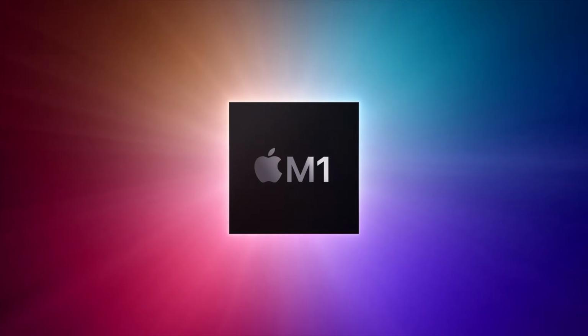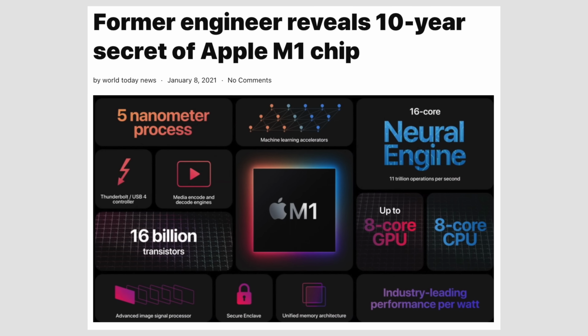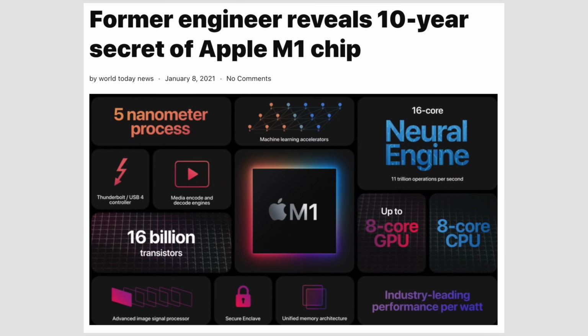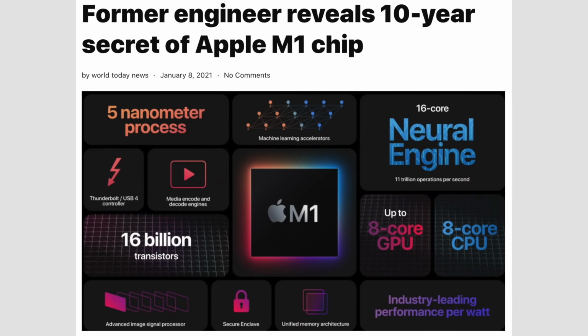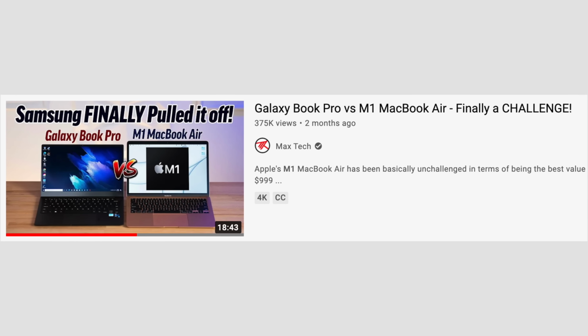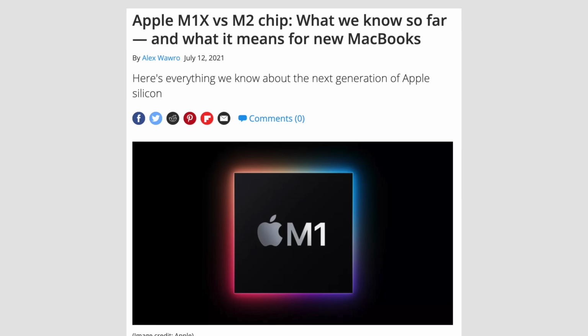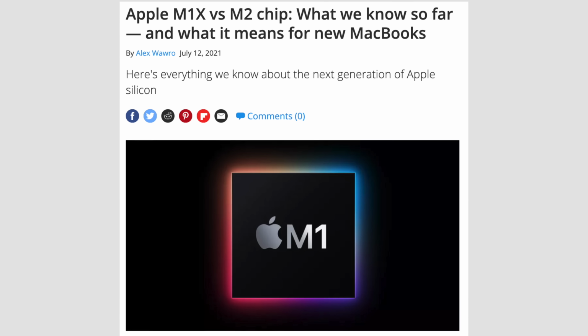It's been about 9 months since Apple revealed their incredible M1 chip at last year's November event, so what I wanted to do for this video is review the history of the M1, including the original roots of this chip, and then I wanted to see how it currently stands in terms of value, efficiency, and performance compared to when it first came out. And then finally, I want to take a little sneak peek into the future Apple Silicon Mac chips like the M1X and the M2.